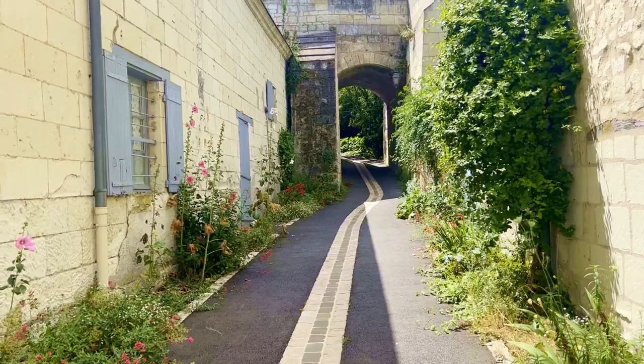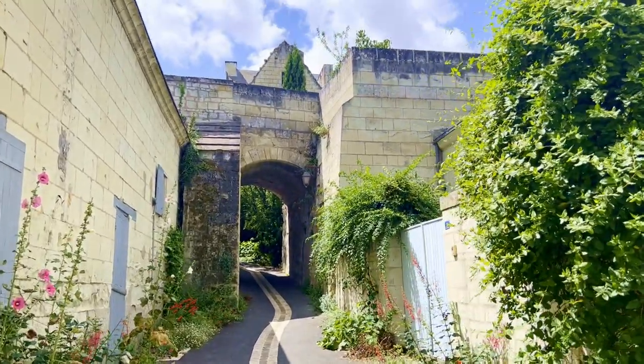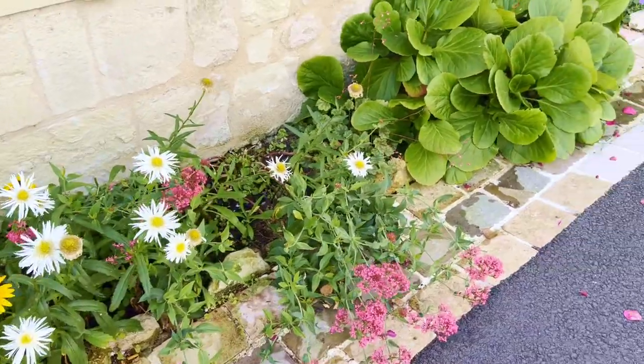The village itself, of course, earned its title of most beautiful village and was full of lovely flowers and beautiful streets with lots of gorgeous old buildings and a lot of character.